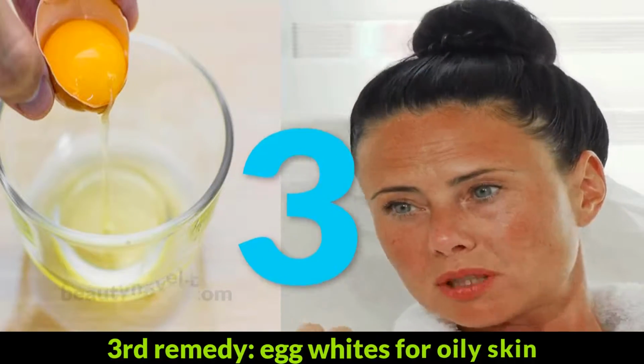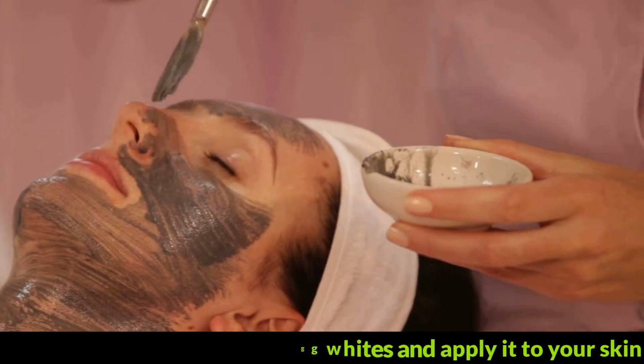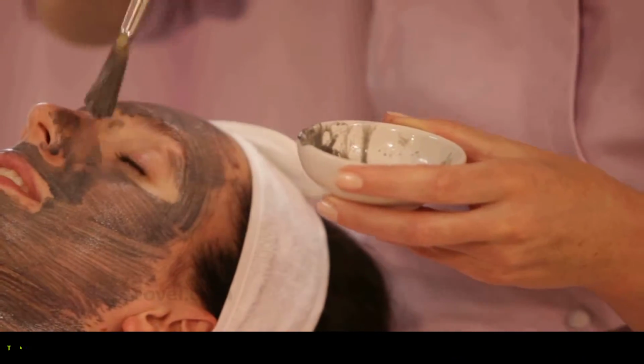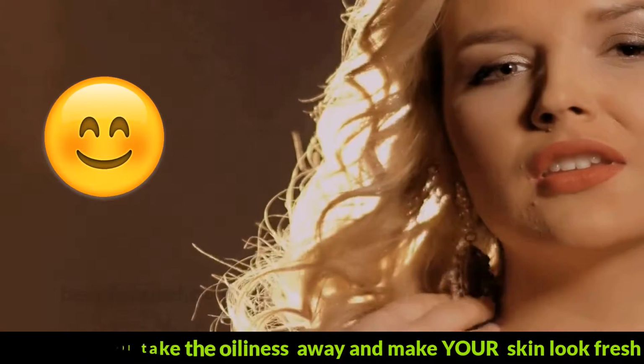Third remedy, egg whites for oily skin. Mix some multani soil with egg whites and apply to your face. Leave it for 10 to 15 minutes and then wash off. This pack will take the oiliness away and make your skin look fresh.